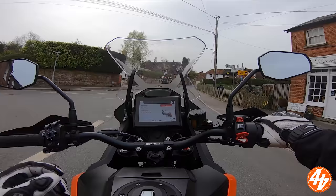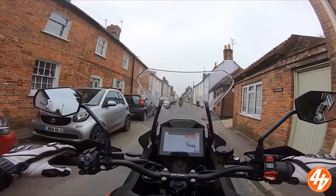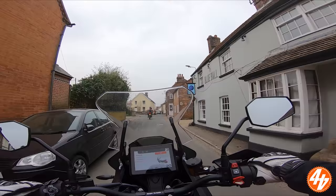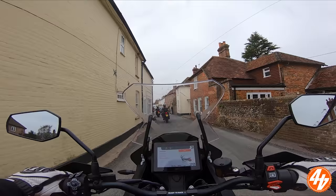There's power everywhere. The throttle connection is sweet. I remember the days when you used to ride a KTM and the throttle would be awful. You know, not quite MV awful, but the level of refinement now, as I said, it's creeping into all the bikes.